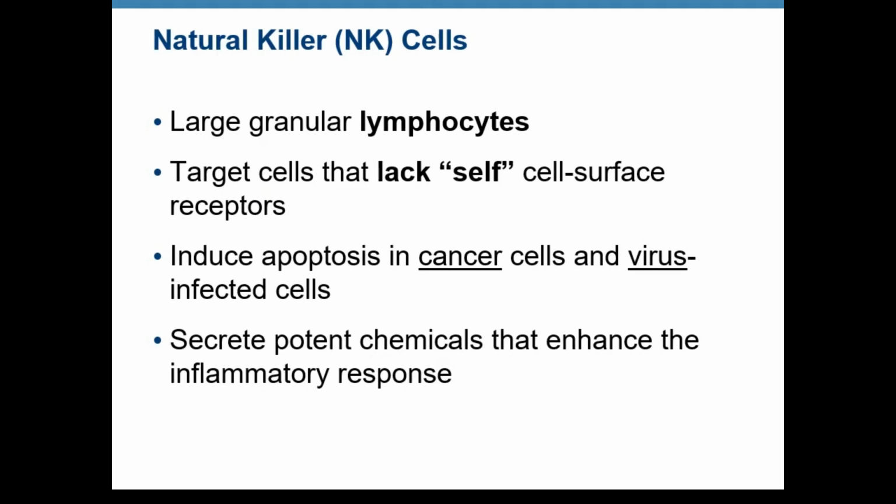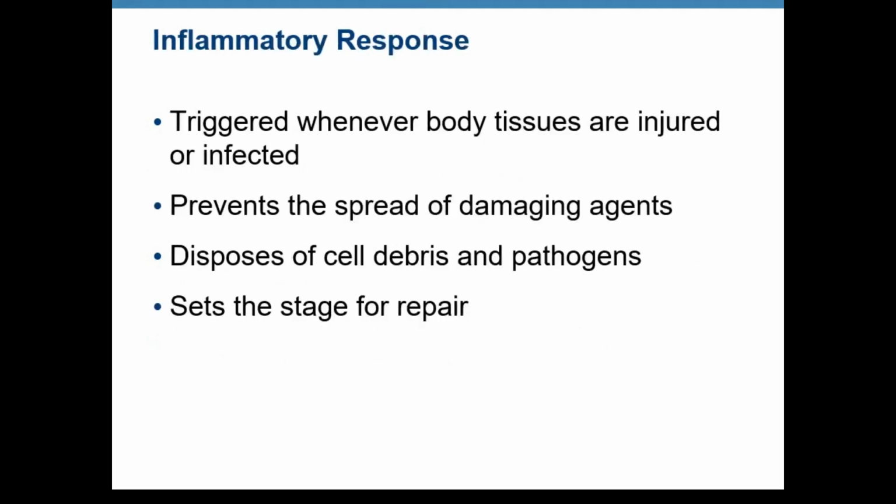Okay, natural killer cells are large granular lymphocytes, and they just target any kind of cell that lacks self receptors. So they're abnormal cells, cancer cells, virus-infected cells, and they secrete chemicals that also enhance the inflammatory response so that you can bring in other cells to help attack the cancer or virus.